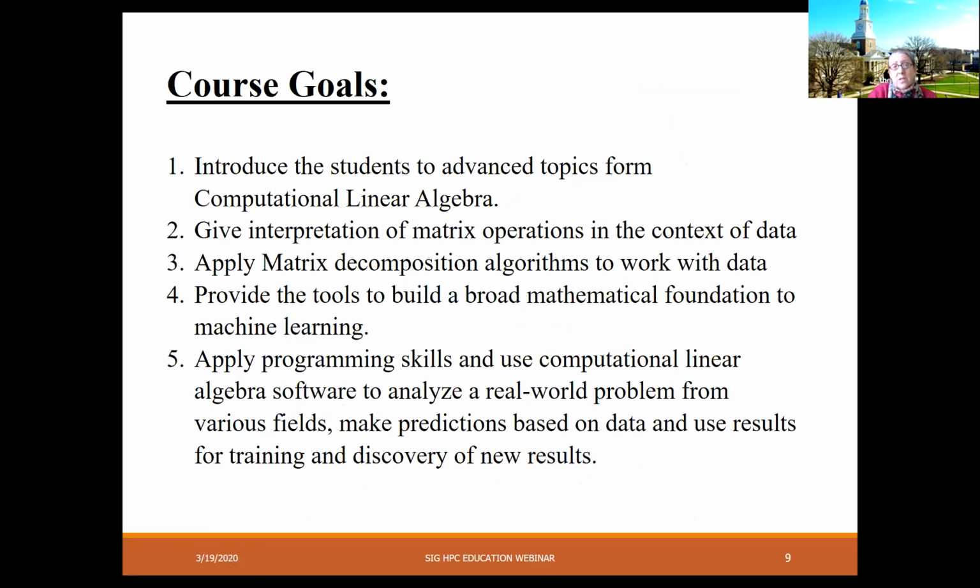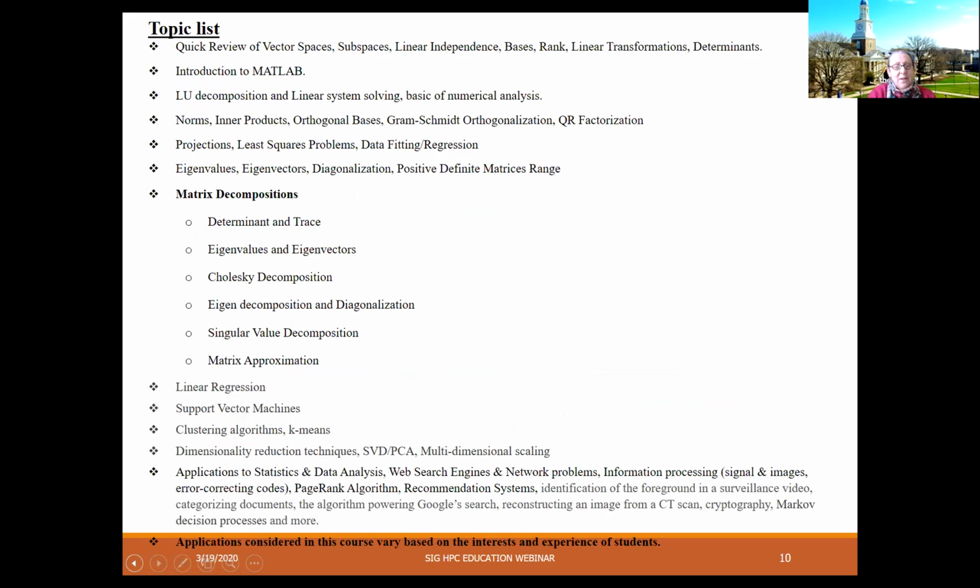I am going to share some snippets from my long syllabus, and one would be: what is the course goal? And we talked about that. I said I would like to introduce our students to advanced topics from computational linear algebra. We want to give interpretation of matrix operations in the context of data. And this is where it's a little bit different. We're not going to add and multiply just for rotation and translation. We would like to do that in the context of data. And as I said, we are going to apply matrix decomposition algorithms as well to work with data, and provide tools to build a broad mathematical foundation of machine learning, apply programming skills and computational, sorry, it moved.